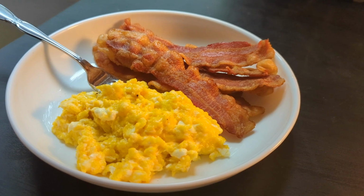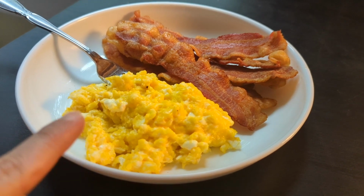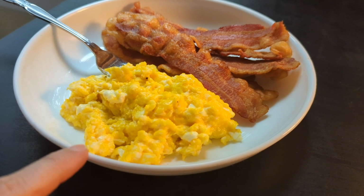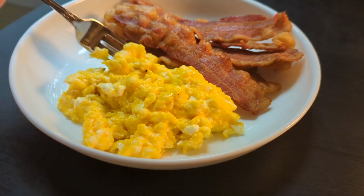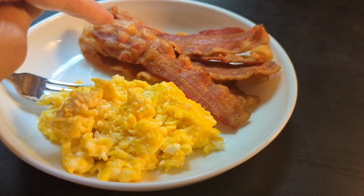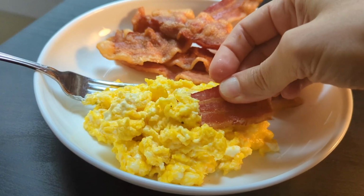I'm doing breakfast for dinner today. I made some scrambled eggs. I did really creamy scrambled eggs with a tablespoon of butter. It's 2 eggs, a tablespoon of butter, and a tablespoon of cream cheese mixed in at the end. Then I've got a bunch of bacon. And what I like to do with these super creamy eggs, it's almost like a dip. So I use my bacon like chips and I dip it in and it's delicious.